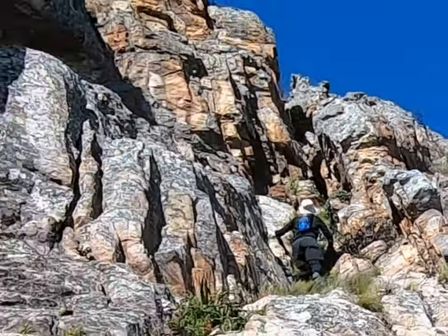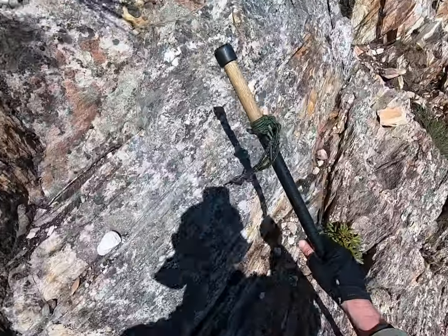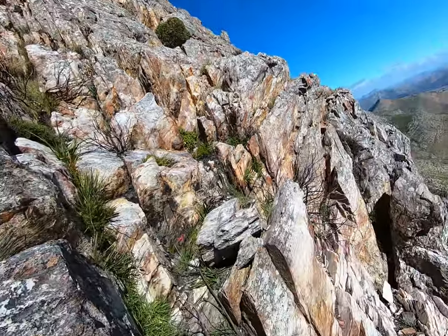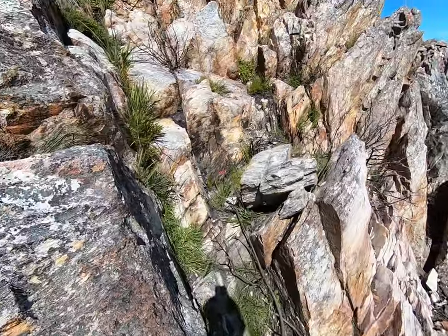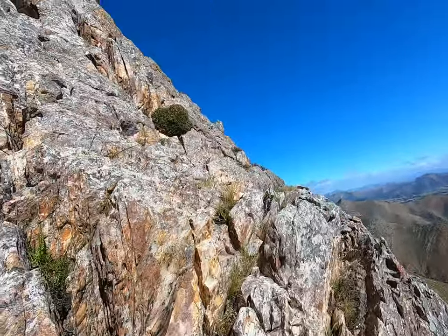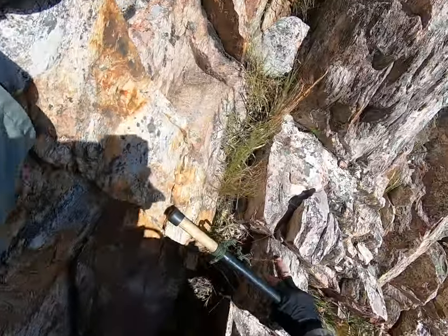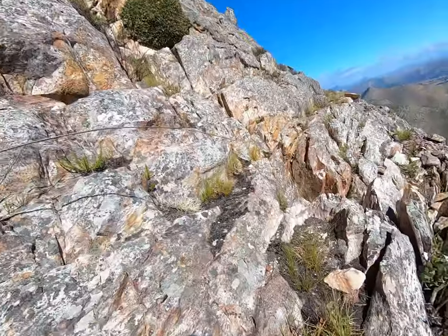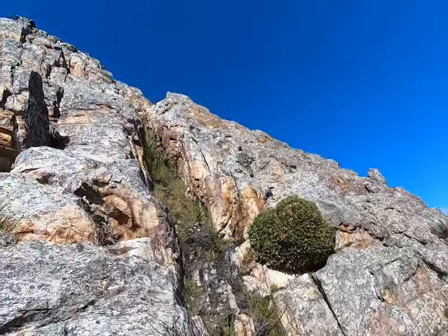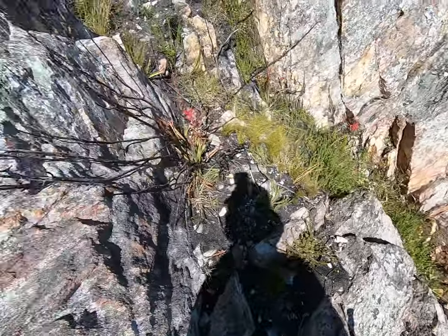Is that necessarily the best way though? I'm going to try to see what's over there, if possible. Lots of handholds and footholds. Just maintain 3 points of contact at all times. And you should be fine. I think this is an easier climb than up that little ravine over there. Up that little crag.